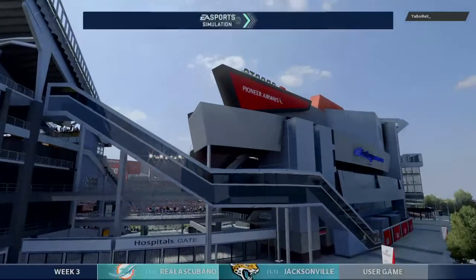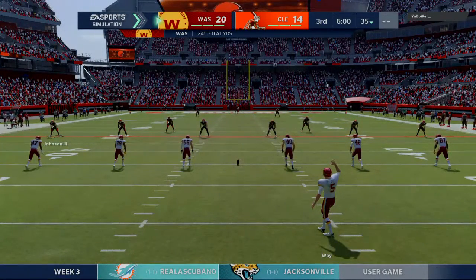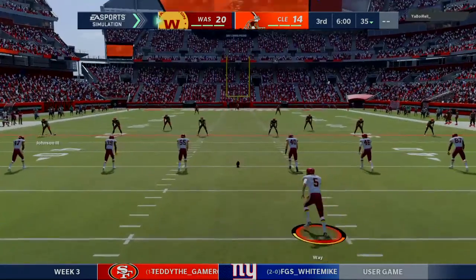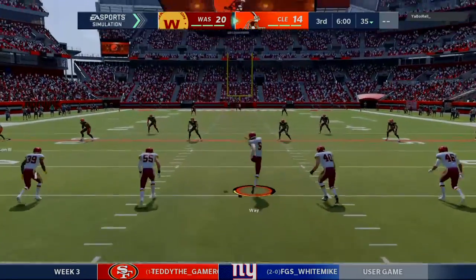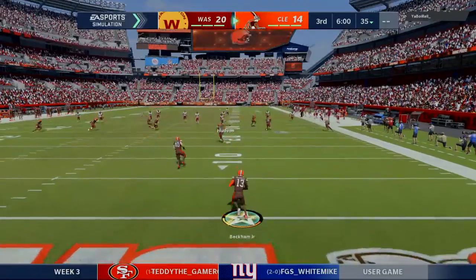As we send you down to Orlando, where Jonathan Coachman has our EA Sports halftime report. Coach, the Browns going to see the football first, but they trail here as we resume play on EA Sports.